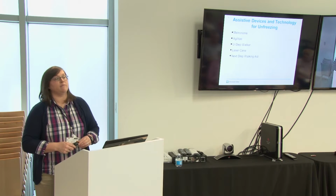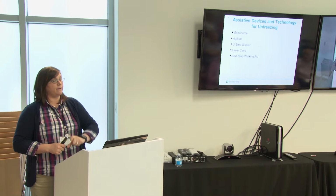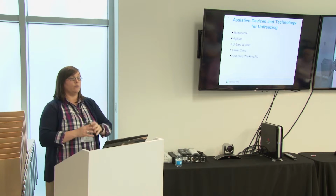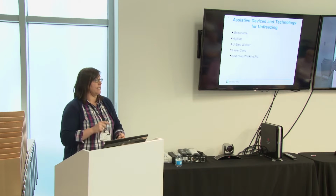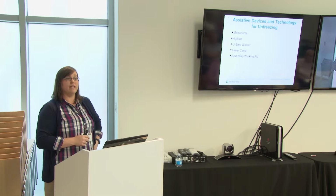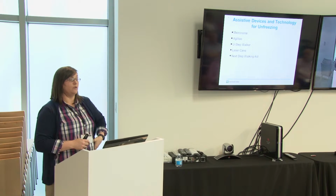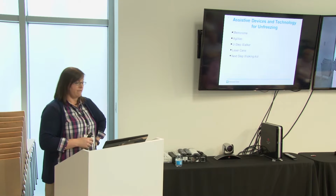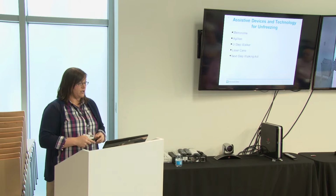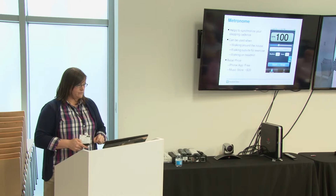So let's talk about some assistive devices, and keep in mind some of the assistive devices that we're going to talk about aren't typically the rollator walker or the cane. You can use some other things like the metronome, where you might have a metronome on your cell phone or in your pocket, and you can use that whenever you have freezing to help you get through that freezing moment. I'm going to show you a couple other things too with lasers and some other canes.